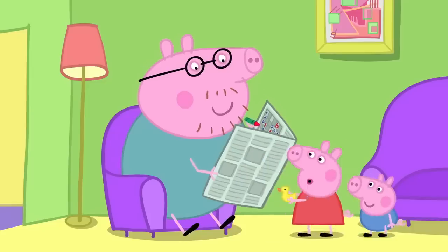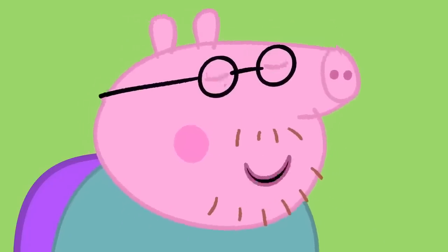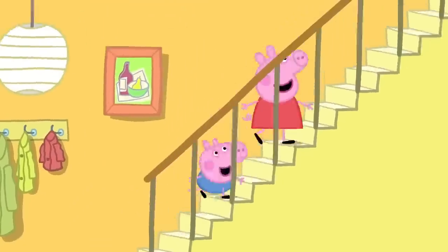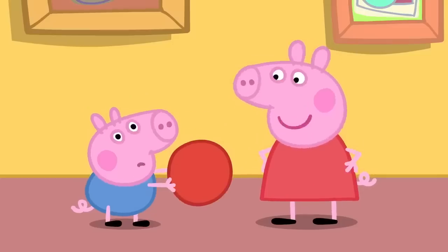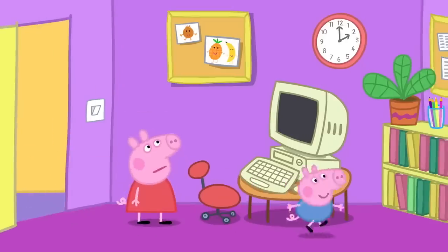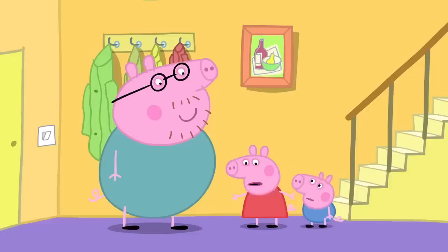Daddy, Daddy, look what we found. Oh, oh. Excellent. Now see if you can find something the colour of blue. Something blue? OK. Peppa and George have found a ball. That's not blue. That's red. Oh. Peppa and George look in Mummy and Daddy's bedroom. Aw, there's nothing blue here. Peppa and George look in the office. Everything is not blue. Did you find anything? There is nothing in the whole house that is blue.